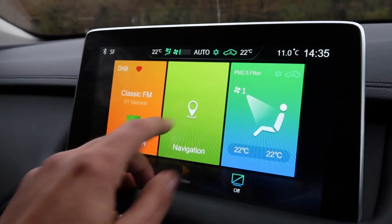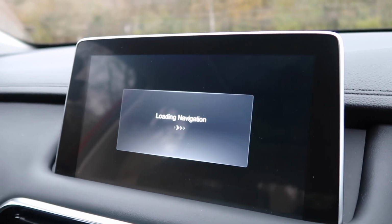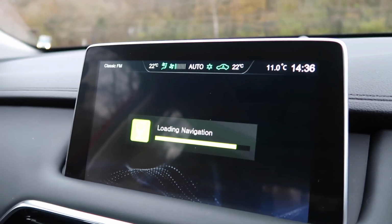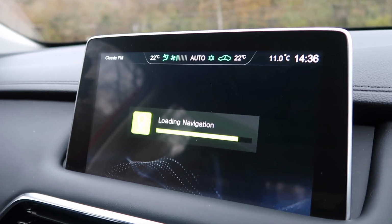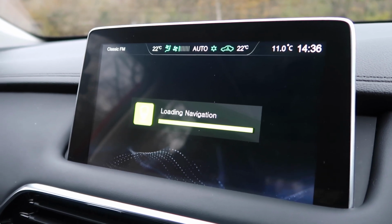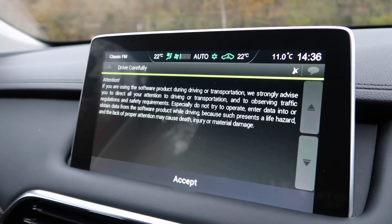No, let's do a navigation test. So I'm near Goodwood. I'm going to set it to the motor circuit, which, to be honest, is only around the corner, but I want to do a short test of the navigation. As you can see, it does take a bit of time to load up, so you do need to be patient. Right, yeah, whatever, get rid of that.